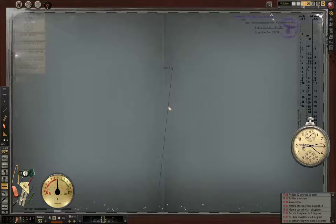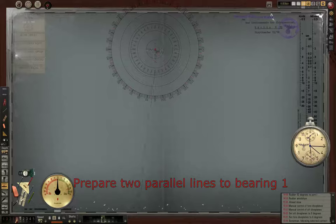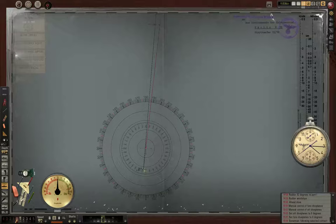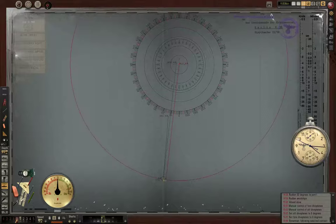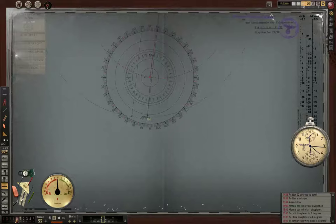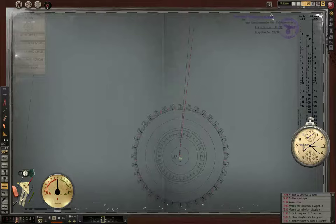How do you draw a parallel in Silent Hunter 5? Well, it's not hard. You take the compass tool, and there we go, and you draw a line that overlaps the line that you want to have a parallel to as precisely as possible. There we go, and now you can move this around and you have a perfect parallel line. So, we need a second one. I will need those for later. I'm just using the time that we now have, where we don't have to do much, to already prepare a few things. Okay, there's our second parallel line. Nice.